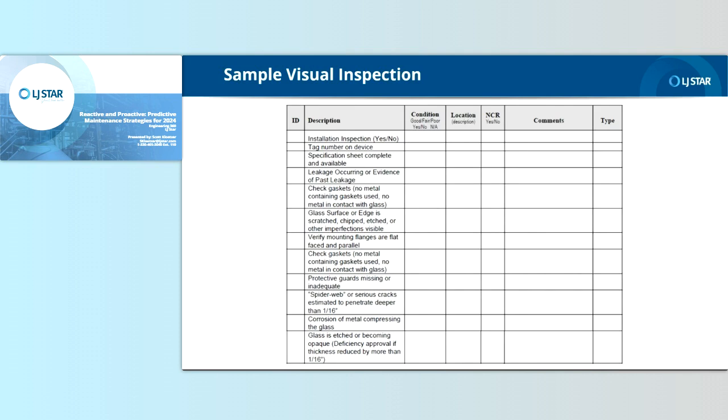And we're checking for gaskets, and we're looking at protective guards, whether they're missing or inadequate. You'd be surprised how many times I go out and the customer decided they didn't like the protective guards. They remove them, and it's not documented. We're looking for any type of cracking in the glass, any type of corrosion of the metal or the glass. We're verifying if the glass is etched or becoming opaque. And when we do this, we list the conditions, we list the locations, we make comments, we take photos, and then we supply these to the maintenance teams.